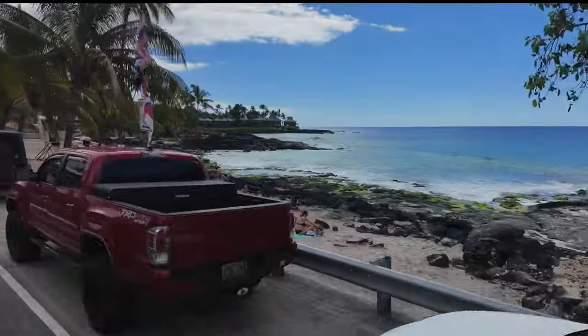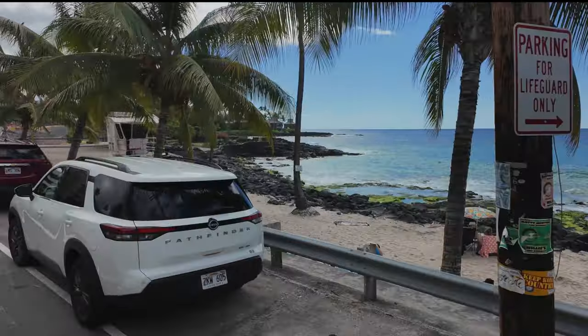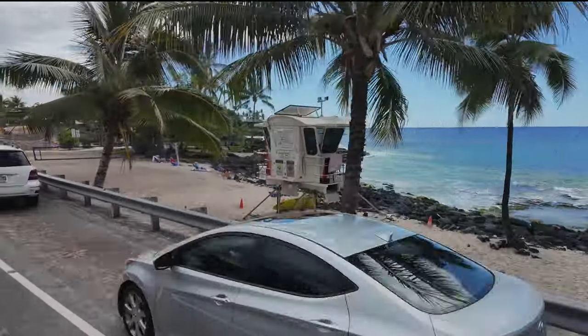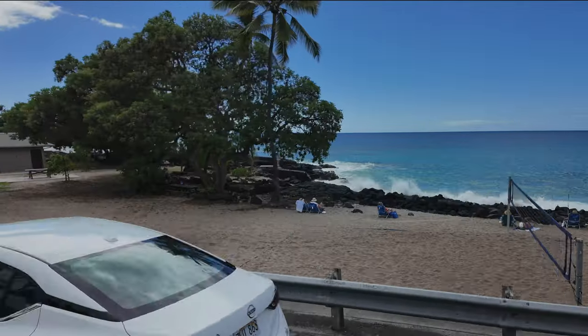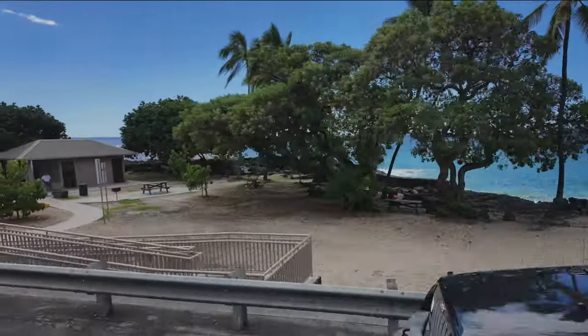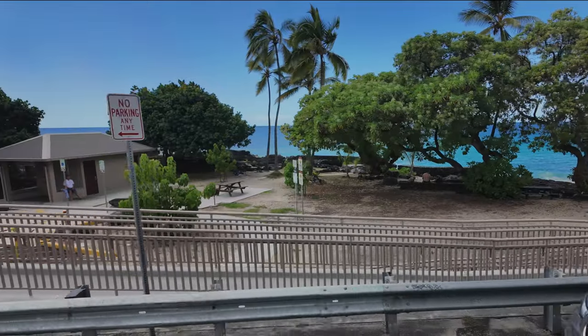We did have some drivers asking if we were cruise ship passengers, and if they are full, they will ask cruise ship passengers to not take the bus. They really want to save those for locals and for people staying at the resorts that are right on that main road. But everybody uses the trolley. It's a great way to get around.